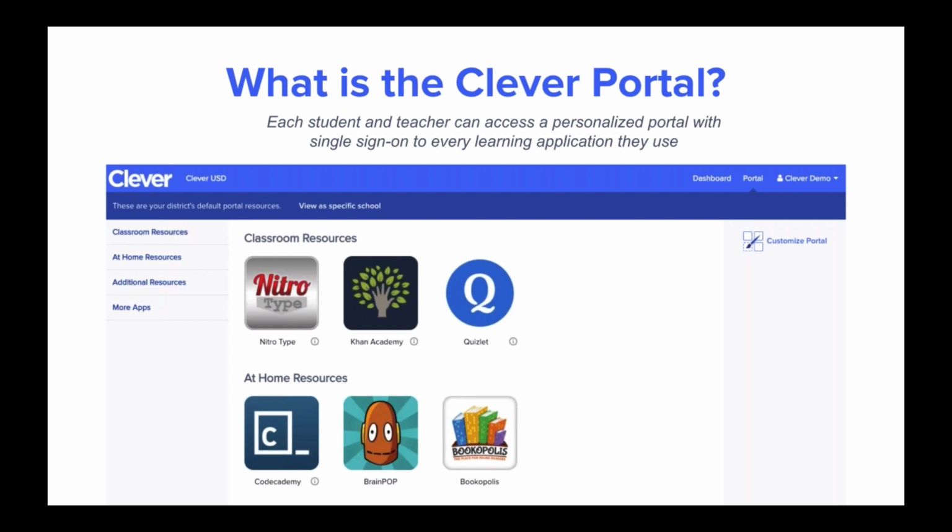And also, we sometimes hear that different applications have different sets of credentials. Some may utilize login with Google, others may need a username and password. Those username and password conventions may be different. So the Clever portal smooths all of that out so that students access all of their resources in one place with one central set of credentials. This is really intended to function as students' and teachers' one-stop shop for all of their digital resources.